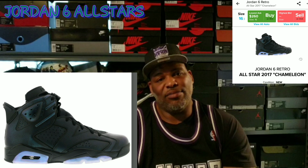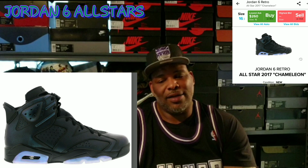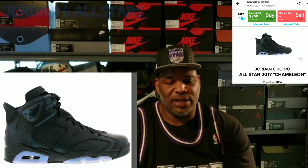And to round everything out, just an honorable mention of 6s that should probably get noted. I'll try to throw pictures up too. The All-Star 6s, kind of hated on, slept on, had a hefty price point, sat in the outlets. I grabbed a pair. I like them. I don't rock them that often, but I do like them. The iridescent colorway, it's cool. The sole too, the translucent sole that was iridescent as well.